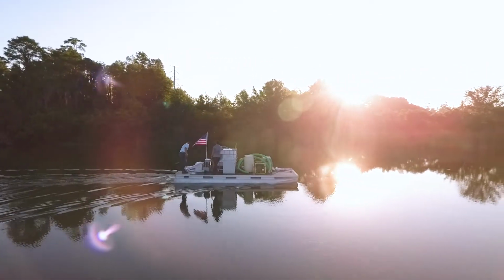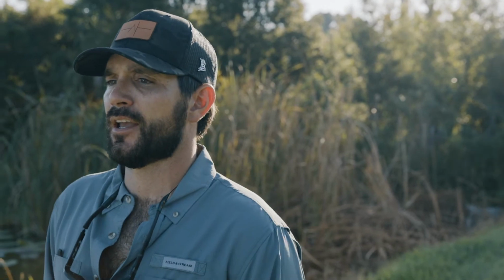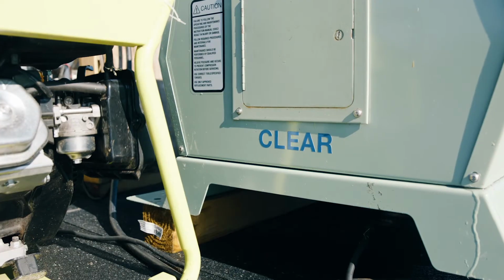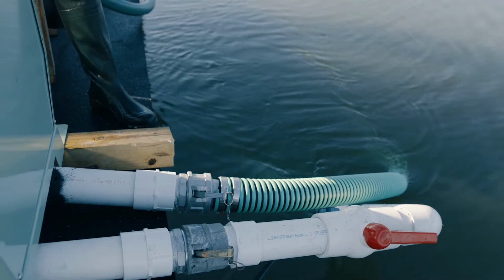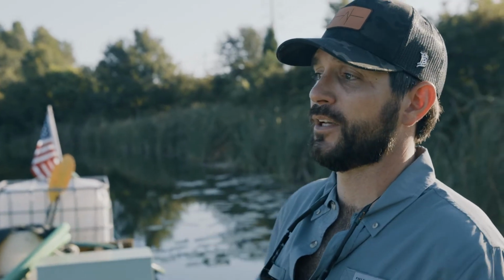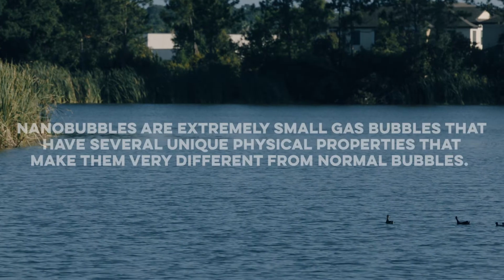One of the technologies that we use in our solutions packages is Moliere, a nano aeration company, and they have really done an amazing job at packaging this technology, making it mobile and very versatile and durable for the customer. So it's a very disruptive technology. The nanobubbles will stay in saturation for months at a time, and they will actually penetrate that muck layer. It's huge. It's a no-brainer.